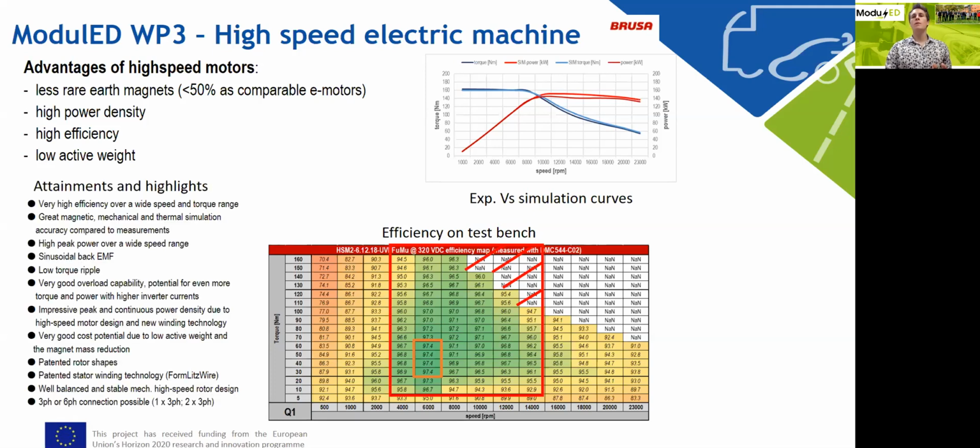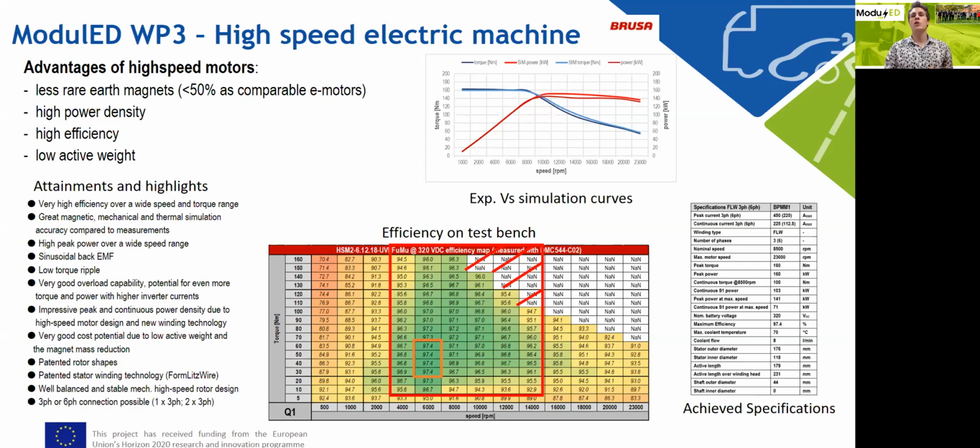The e-motor develops a very high efficiency, high peak power over a wide speed range, a sinusoidal back EMF, low torque ripple, a good overload capability, and very good cost potential due to low active weight and magnet mass reduction. The motor performance compared to Modulity objectives is reached, even exceeded, and the green region in the table achieves specifications. The motor with a peak power of 160 kilowatts reaches a power density close to 28 kilowatts per liter.